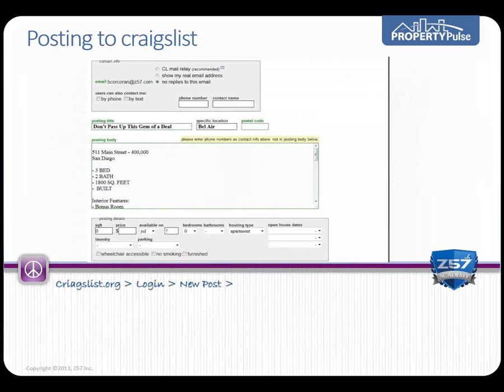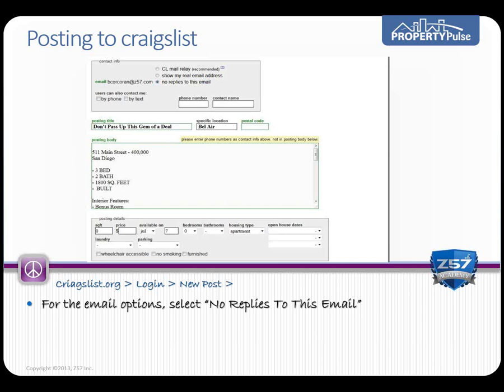With the posting title and the location complete, I want to address how to prevent the spam and the scams from Craigslist. So if it's not already present, you type in your email address and select no replies to this email. By selecting no replies to this email, your email address won't display on the post, which forces prospects who want to contact you to use the links to go to your website. Most importantly, spammers and scammers can't get at your email in Craigslist.